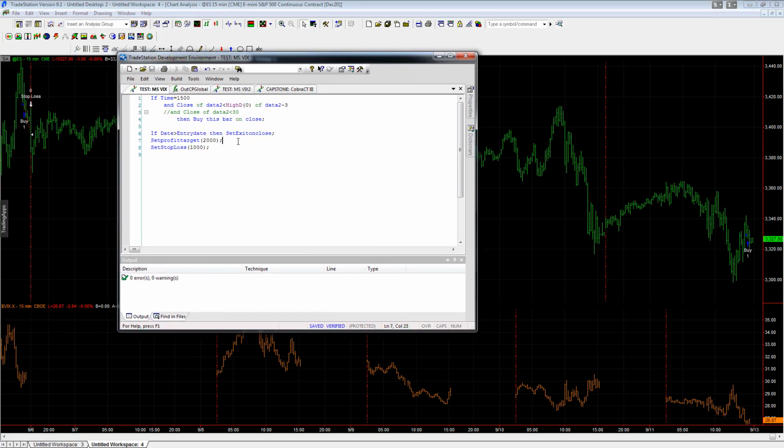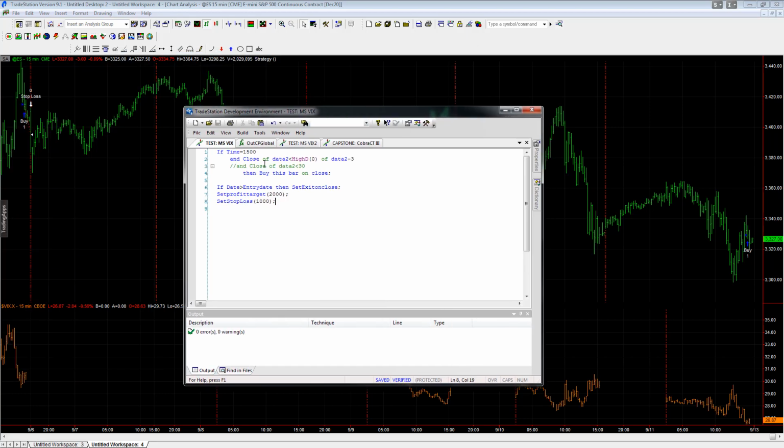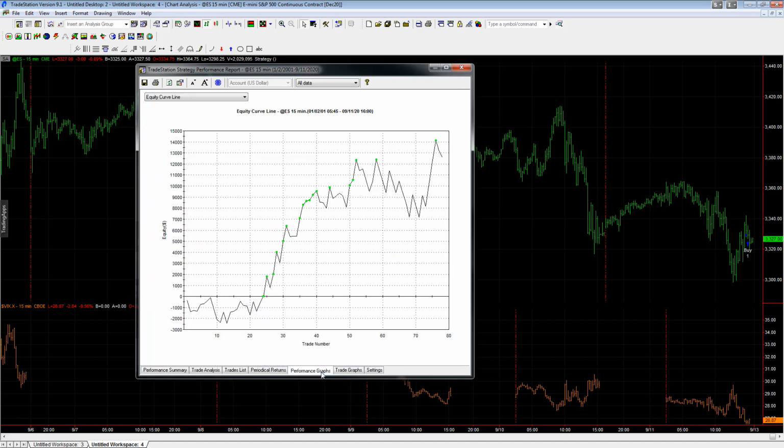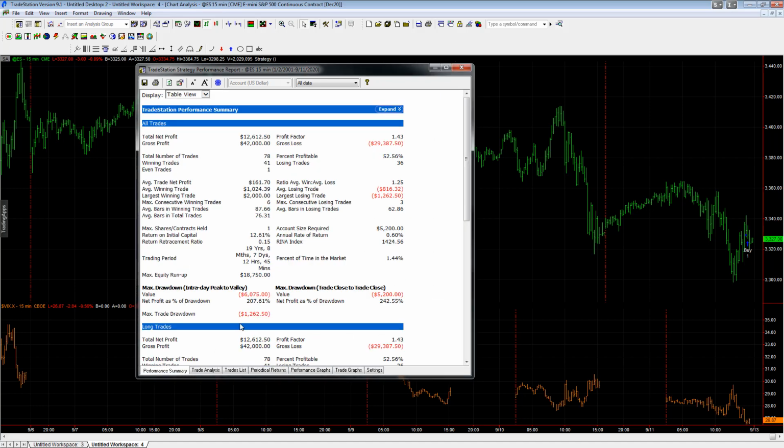And so then we set profit target, set stop loss, and you can put in the number there, and we're just trading one contract, so that's on a per contract basis. And so that is the updated version. Take this out and you have a tradable strategy. So these results are without slippage and commission, but this $161 average trade profit is very high, and this drawdown is acceptable. And so there's a starting point.